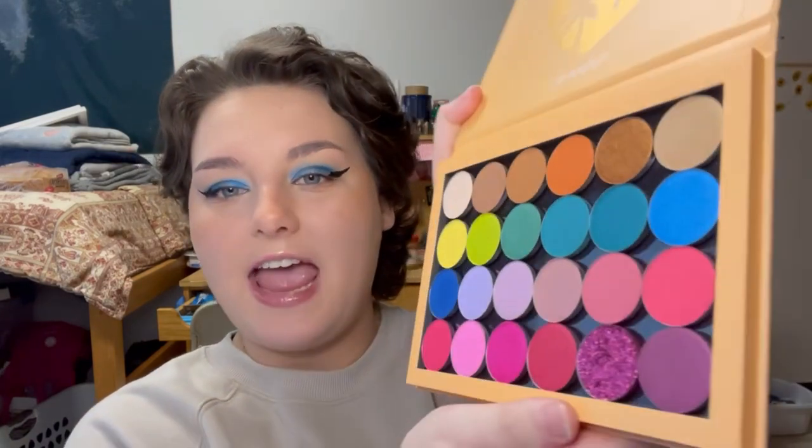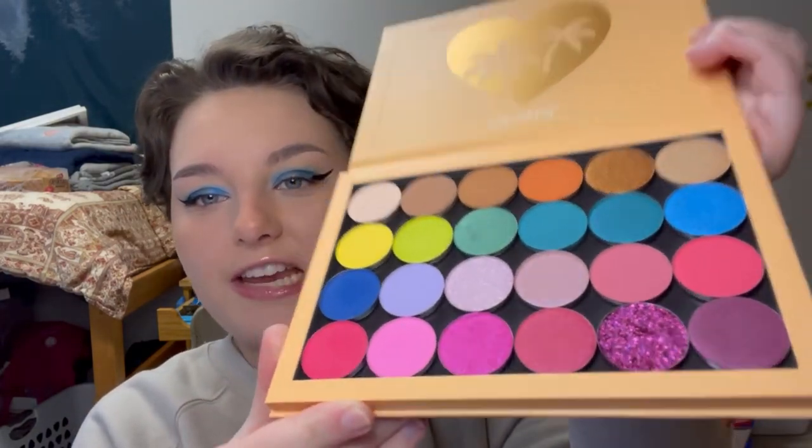This palette, I'm gonna give this a 10 out of 10. You wanna know why? Because I picked it myself. But also, I love the options that ColourPop provides. These shades all look really pretty. Let me know if you want me to delve more into this palette. I definitely will.